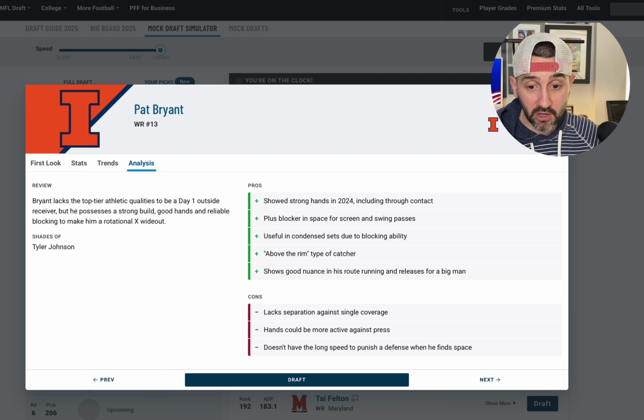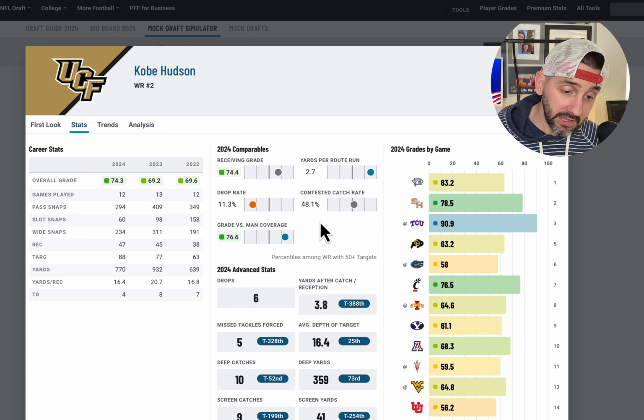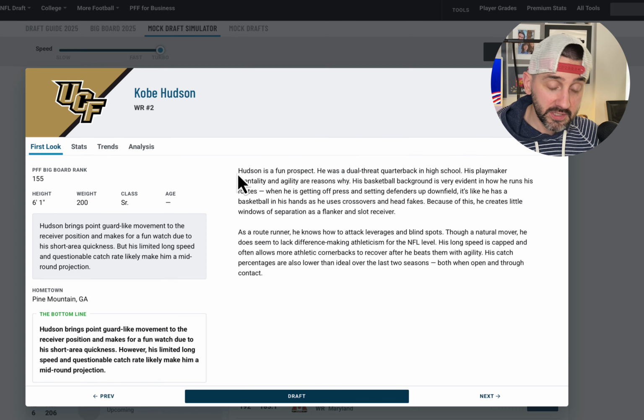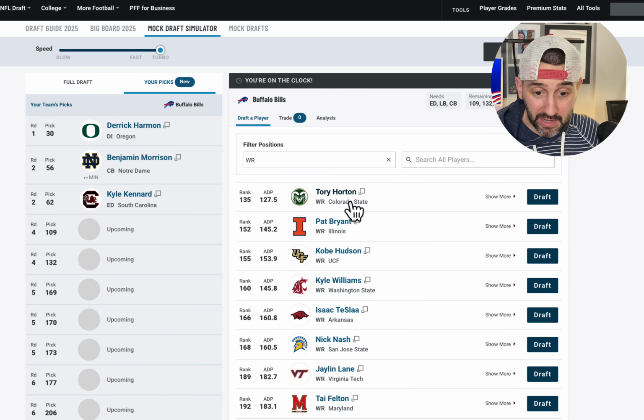With Khalil Shakir, Keon Coleman was okay last year, but bringing in another wide receiver definitely makes some sense. Kobe Hudson from UCF, solid wide receiver, 6'1", 200, but I like Pat Bryant the best out of who's left.